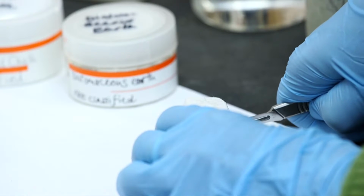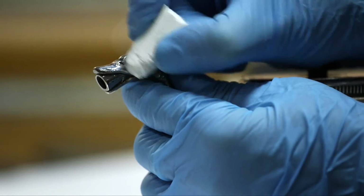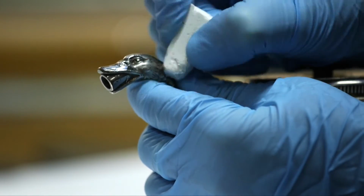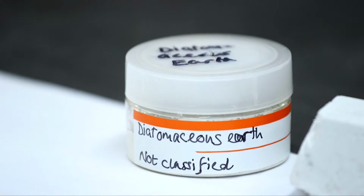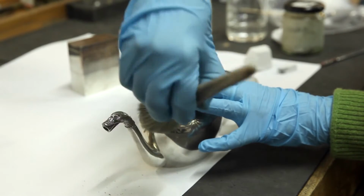and we can take the rubber and mix into it the abrasive of our choice. This one is made with chalk. The effect of the chalk is slightly damped down by being in the rubber, so it's mildest. So we'd start with this, then we'd go to diatomaceous earth as our next port of call, and then precipitated chalk if it's really not wanting to shift. With this, the abrasive particles are all encapsulated in rubber, so you literally dust them away.